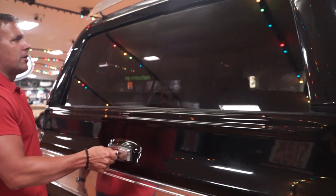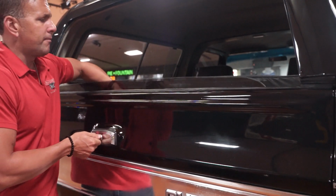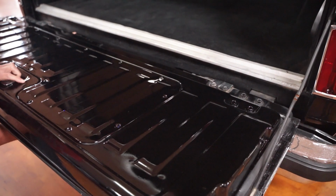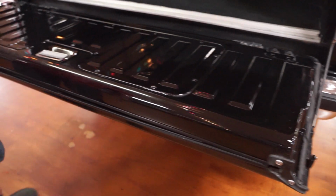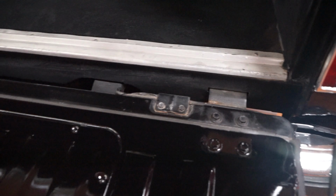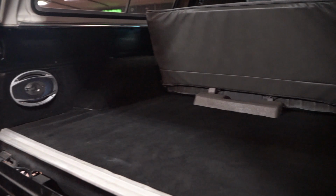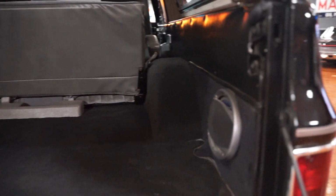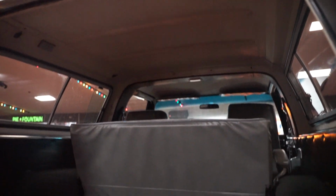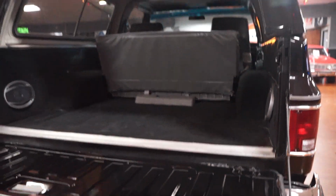Power rear window. We'll roll that down. We'll pop the tailgate open, show you guys that. Back of the tailgate looks good. Your area where the tailgate closure sits is good. It's not rusted at the bottom of the gate. It's not rusted where the tailgate closes. Carpeting in the back looks to be in pretty decent condition. Rear seat, we'll take a look at that here shortly. There'll also be still photos of that on the website. But the overall condition of the back cargo area looks to be in pretty nice shape.